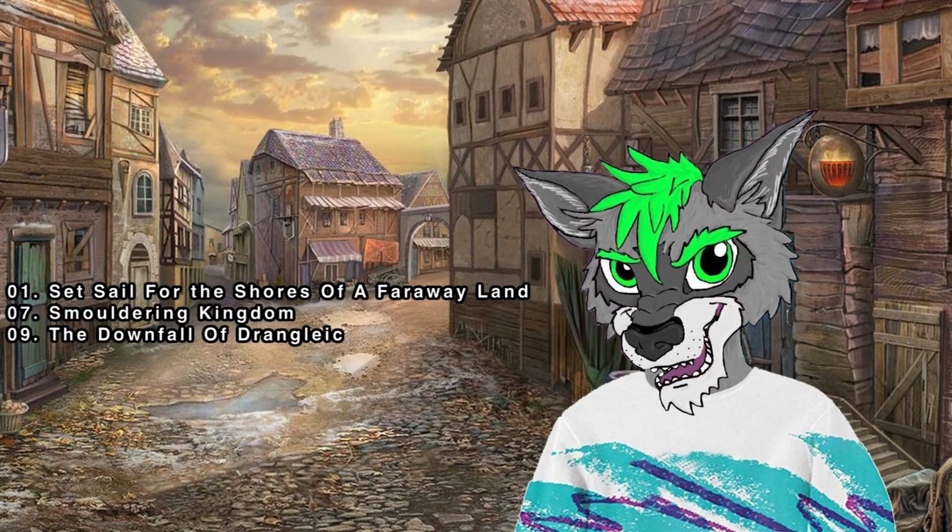Track 7. This track has a serious sound to it. It's got these medieval drums and a shaker or a tambourine. It works really well. As you can picture, it's a Smouldering Kingdom. It's sad and has a lot of emotion to it as the harp comes in. You can hear the fire raging on as the castle burns.